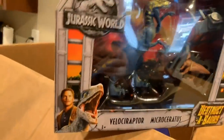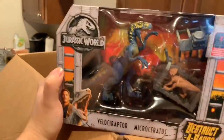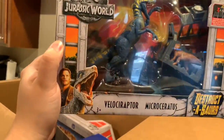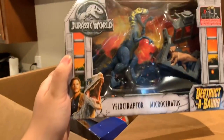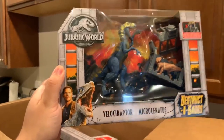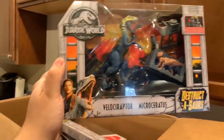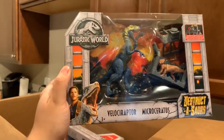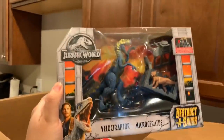All right, I have another Destructosaurus set. This is the Velociraptor with Micro Serratus. And just so you guys know, an FYI on the Destructosaurs, to my latest information, these are not going to be available in the United States. These are available currently through Central America in some countries. I think Mexico has them. In South America in some countries. The U.S. is not going to get them.